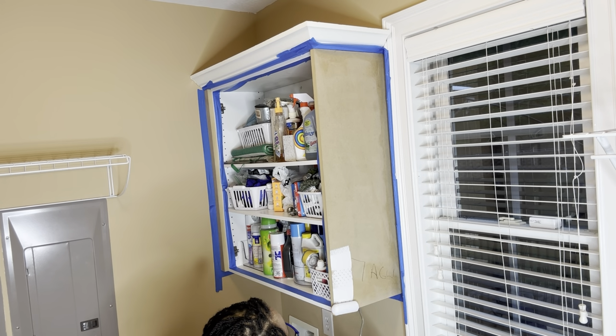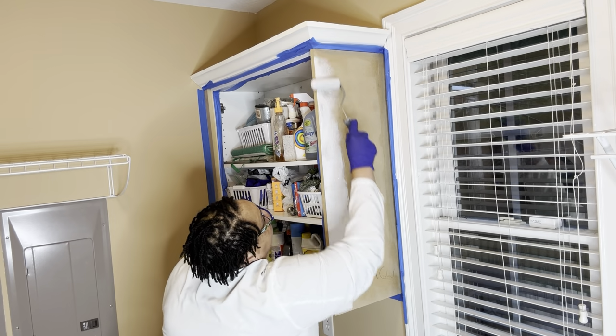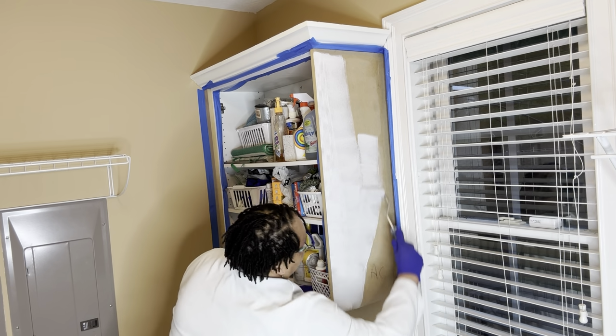As you can see, it's starting to get dark outside, but that's okay. I'm going to go ahead and get the primer on, that way it can sit overnight, and I will only be adding one coat.